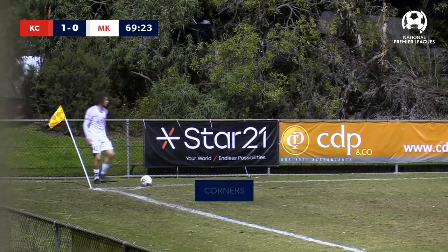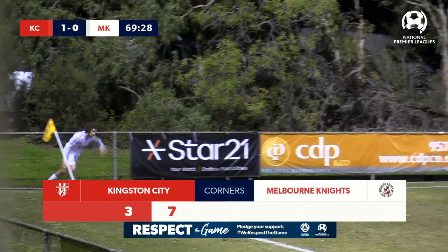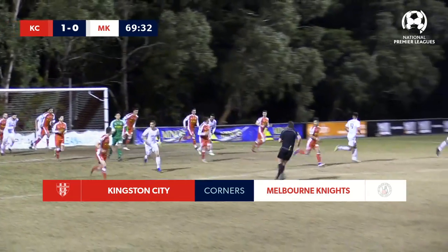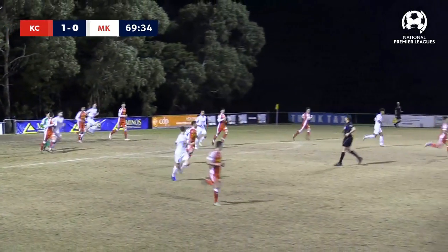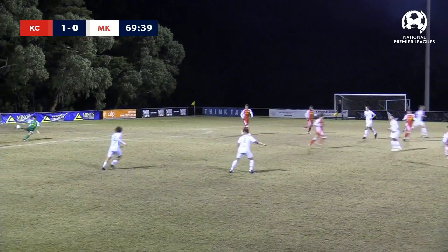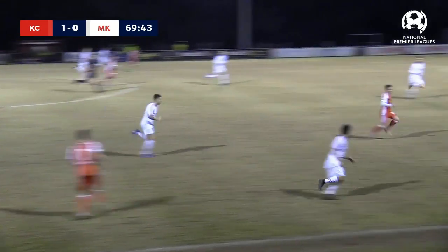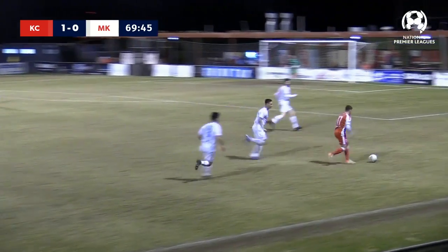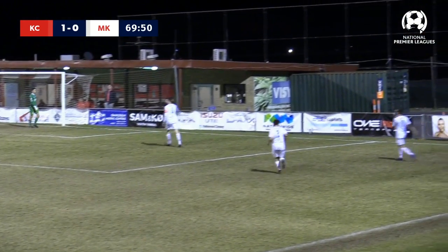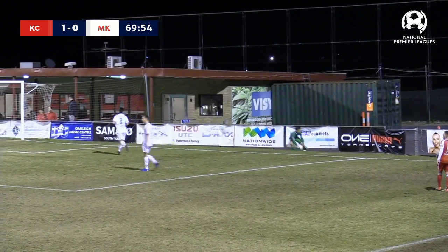Still struggling to get the ball to sit for him. Sends it into the arms of Asugi again. Satoshi Asugi has been a safe pair of hands between the sticks so far this evening. Hasn't been tested too often, and that's a lovely bit of distribution from the Japanese goalkeeper. Owen plays it down the line for Alex Caniglia. Mosved wants a handball. The referee gives a corner.